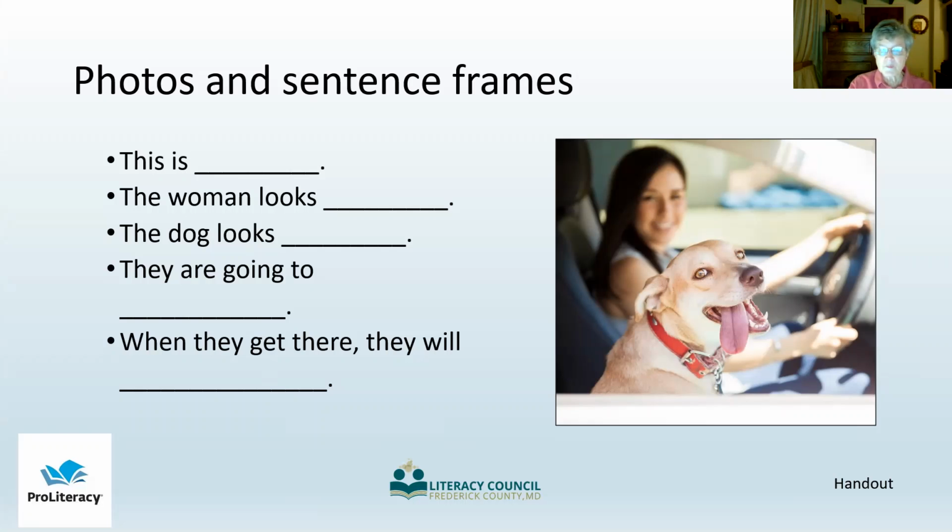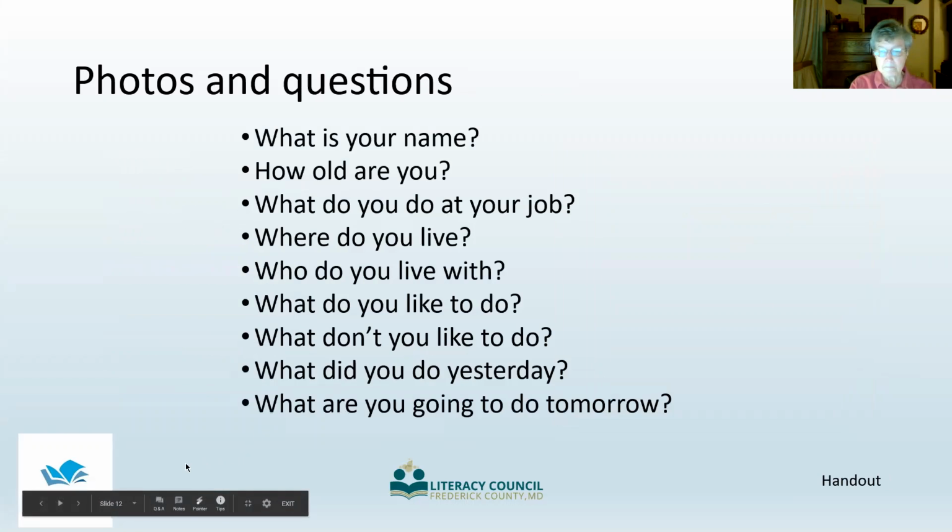Sentence starters can be combined with other writing techniques, such as using photos or models to help the student do more creative writing. Another way to encourage more independent writing is to have students answer questions. You can show students that they can use the words from the questions to form their answers.